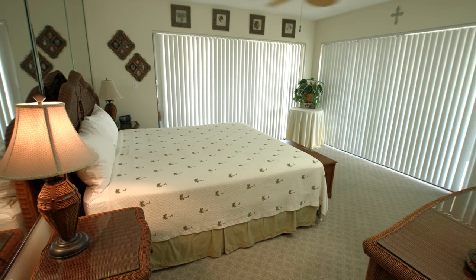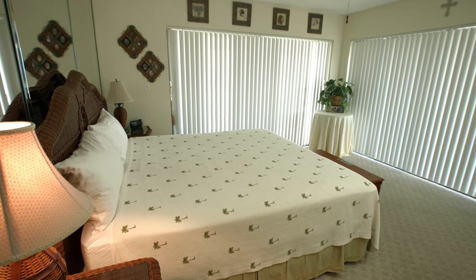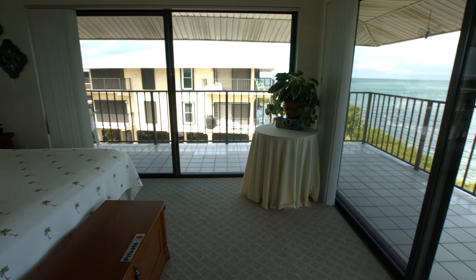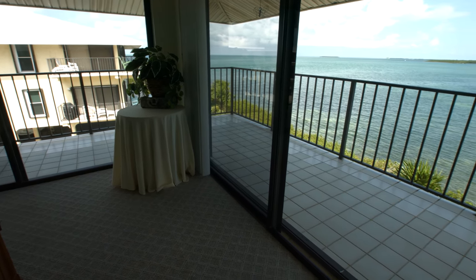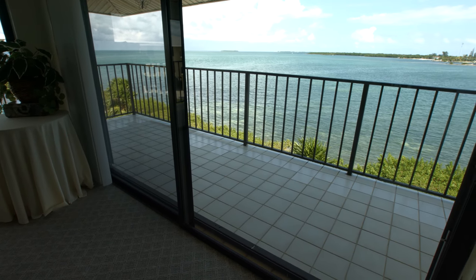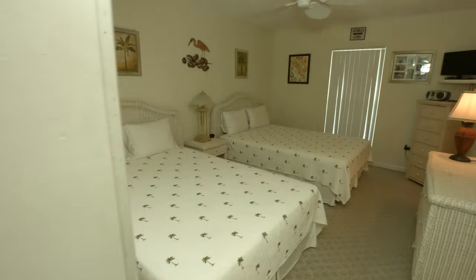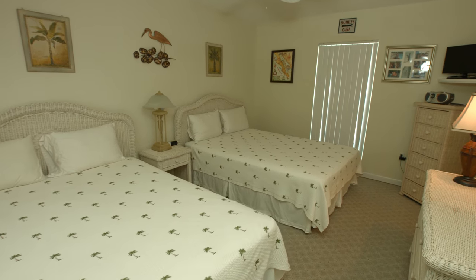This is a two-story unit with the bedrooms on the upper floor. There's a king-size bed in the master bedroom. Two queen-size beds in the second bedroom, and a sofa sleeper in the living room.